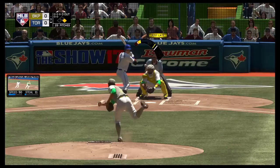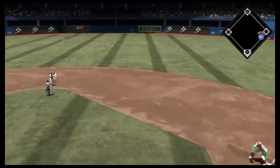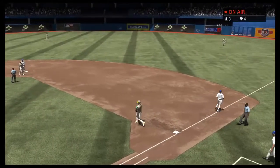Into the box now, Chris Coughlan. He grounds it sharply to third. The second for one, and it's a double play.